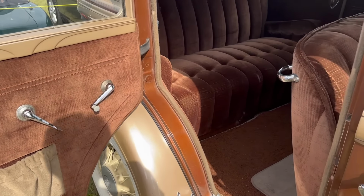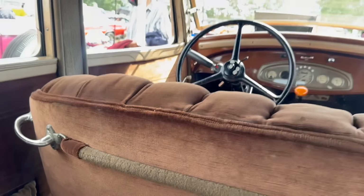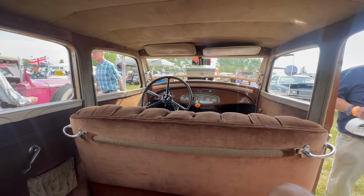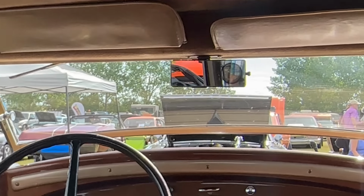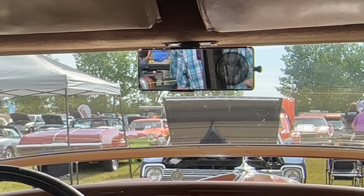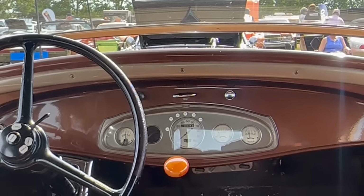Normally at a car show you don't get this opportunity, but the gentleman is nice enough to let me actually climb inside. Ooh, look at this. Look at all the room. Hey, look at that. It's got a clock built right into the... It's a wind-up clock, and it works. See that? It's built right into the rear view mirror. There's a clock in the mirror. That's so cool. That's got to be a rare option to find.